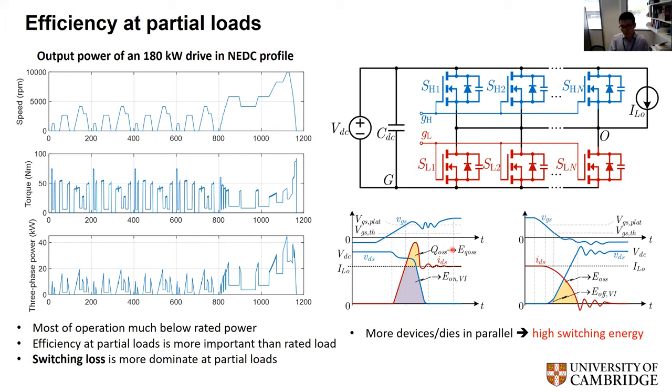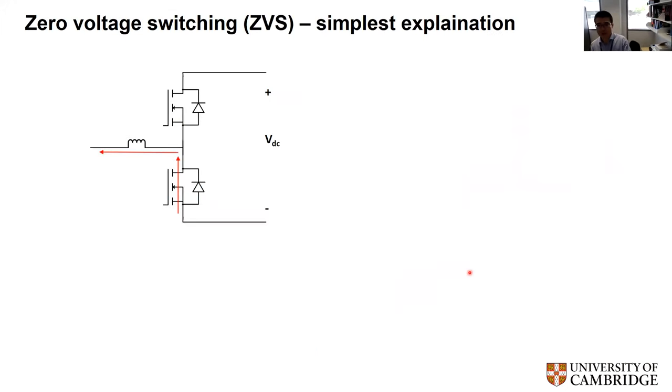But to solve this problem, we need to reduce the switching energy or the switching loss. And that's something we call zero voltage switching, or ZVS. ZVS has been used in power electronics for a while, and it's a very interesting technique. And I would like to firstly give you a very, very simple way to show how we achieve ZVS to reduce the switching energy.